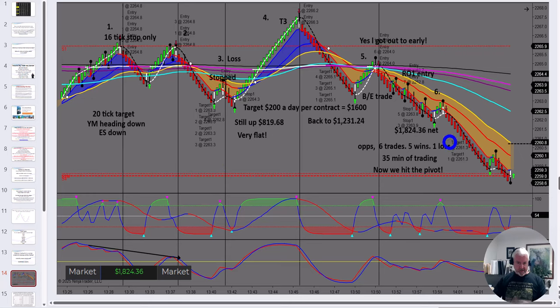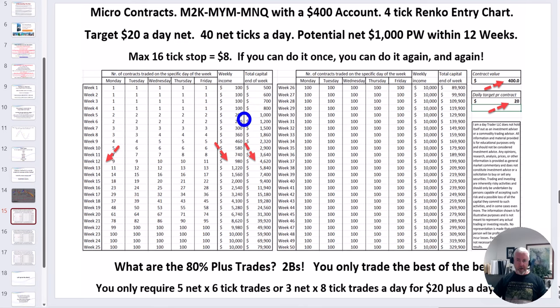So 6 trades, 5 wins in 35 minutes, and well and truly over my $200 per contract. Now to trade this market realistically you need $4,000. So please stay with me for a moment, because I'm going to show you how virtually anyone can be trading these markets even if they don't have a lot of capital.